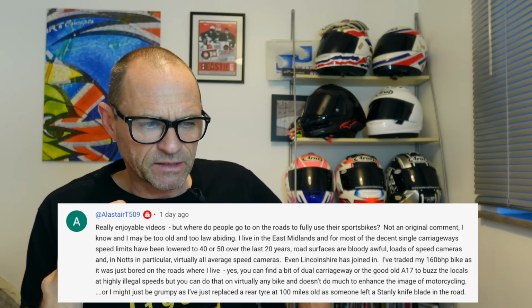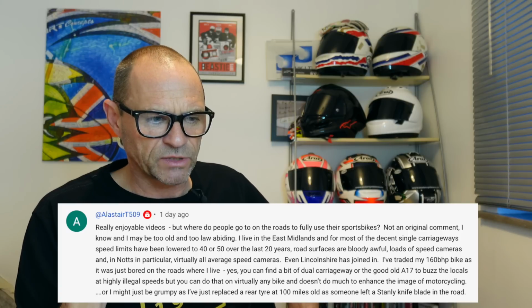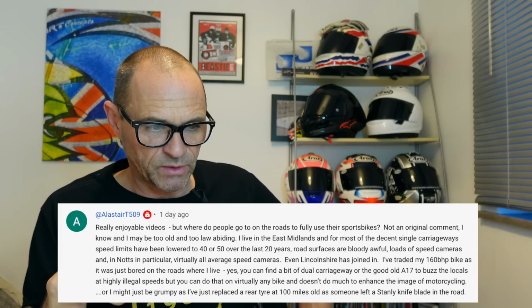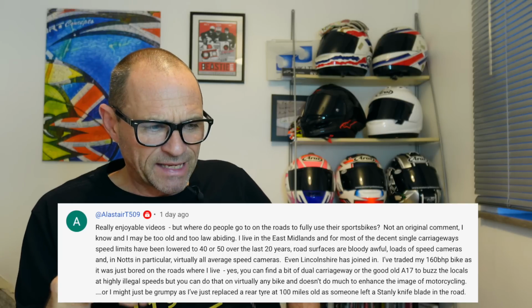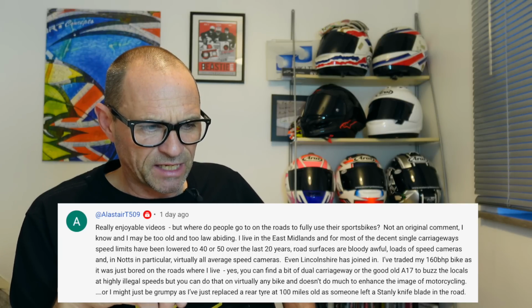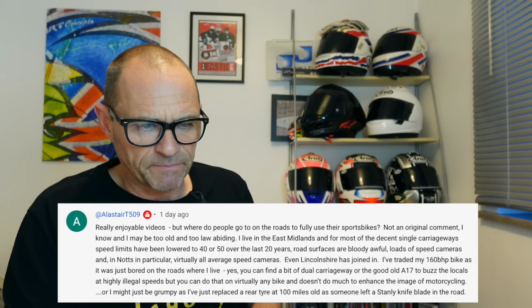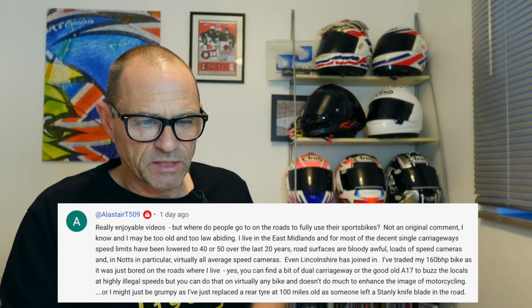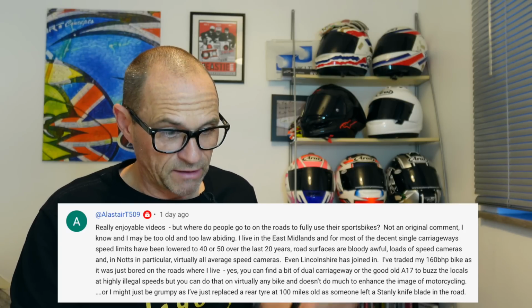I live in the East Midlands, and for most of the decent single carriageways, speed limits have been lowered to 40 or 50 over the last 20 years. Road surfaces are bloody awful. There's loads of speed cameras, and in Nottingham in particular, virtually all average speed cameras. Even Lincolnshire has joined in. I've traded my 160 bhp bike as it was just bored on the roads where I live.